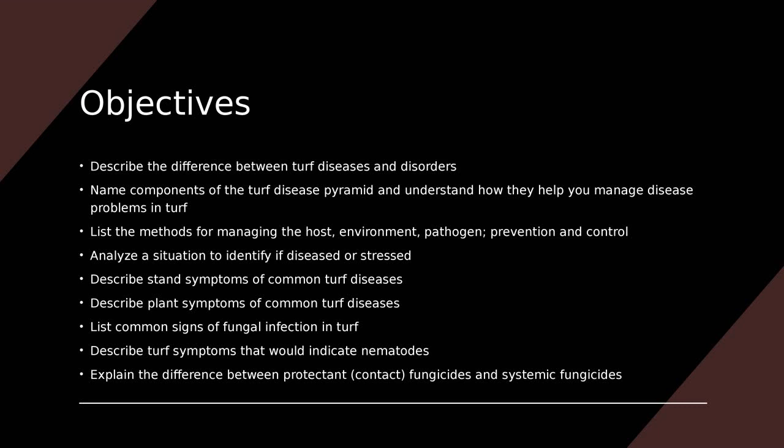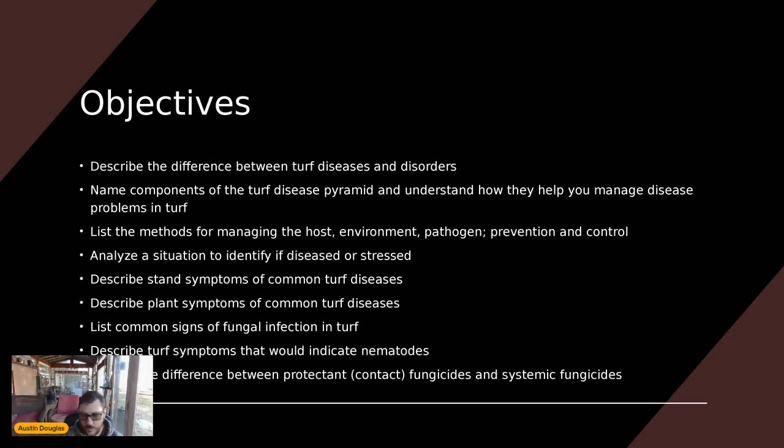And then explain the difference between a protectant or contact fungicide and a systemic fungicide. If you guys have been watching my core series at all, or if you've been watching any of this, contact and systemic. Contact is basically going to kill on contact. A systemic is going to be absorbed into the plant material and work more long-term. So just a quick overview of contact and systemic. I trust that you know what that is. If not, we're definitely going to dive into it more.